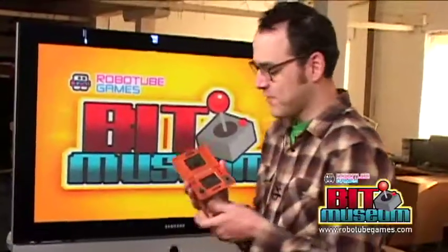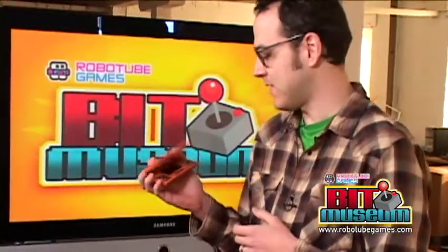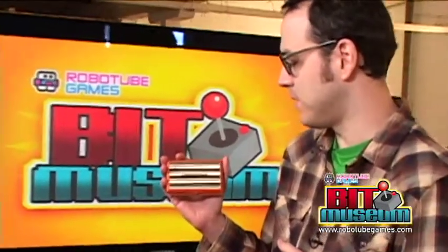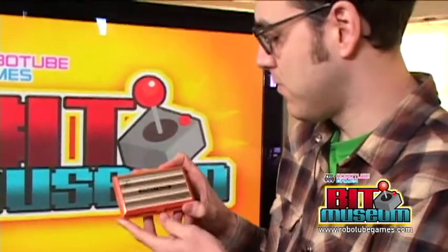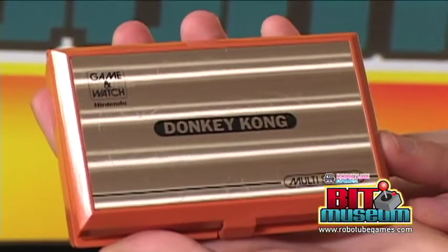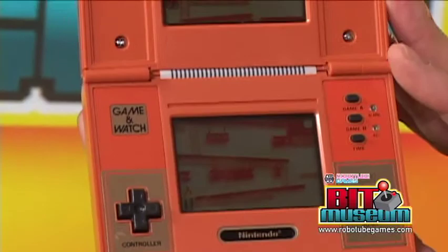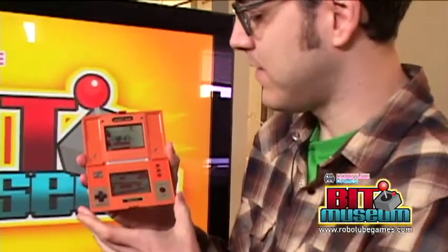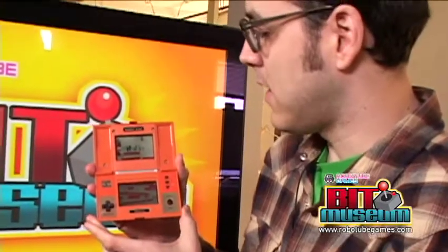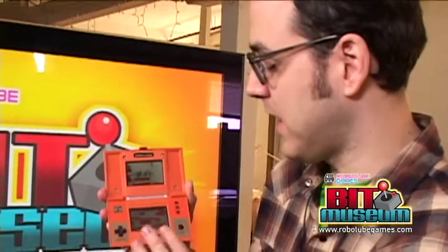And, well, the first thing I want to show you is this particular game that I've been holding in my hand since the start of the show, which is Donkey Kong. A lot of people realize that the design for the Nintendo DS probably came from these multi-screen Game & Watch games. So this is one of the first innovations that Nintendo had created that still sort of exists today in their products. This is in 1982.